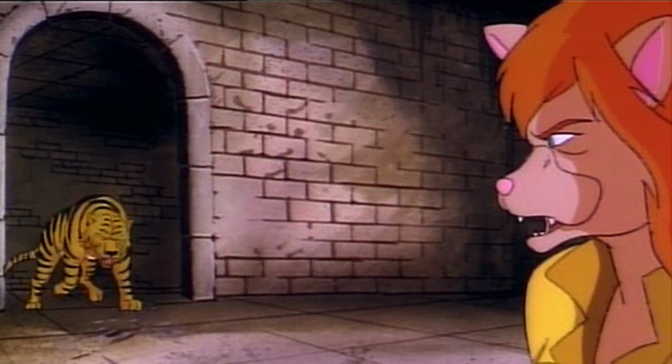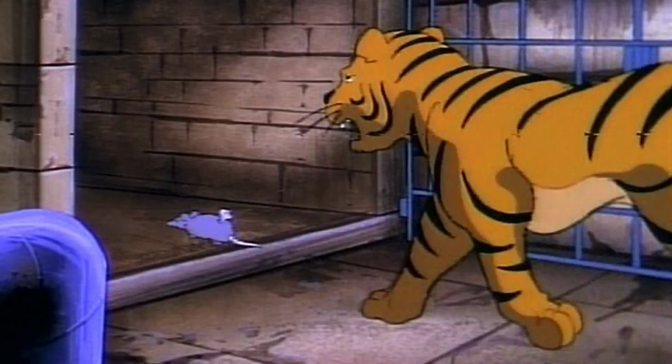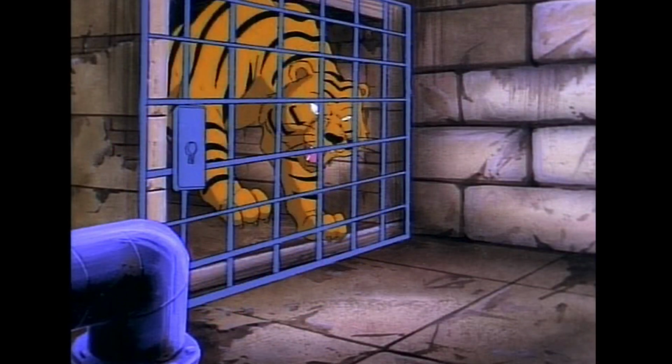So Mikey uses this wind-up toy mouse to lure it away from them. Lucky for them, the tiger follows it right into this underground jail cell where Raph is able to capture it. Where the heck did this jail door come from? The guy sure got lucky, that's for sure. Donnie says that they'll alert the zoo, but if it were me, I wouldn't. That'd be too suspicious. Then you'd have a bunch of people poking around in the sewers. The secrecy of the turtle lair may be at stake.